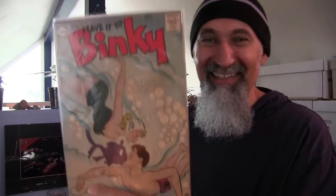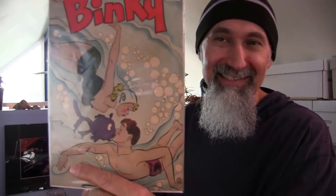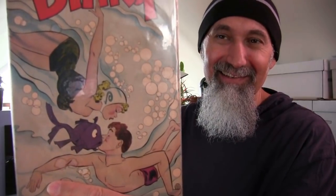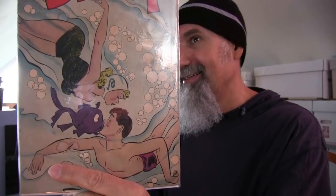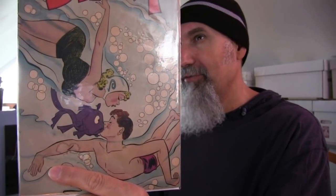Leave It to Binky. I love this cover. And for some reason it was being chased. Leave It to Binky, number 60. Take a look. Beautiful cover. Okay. From 1958. And it cost me $9.50. And this is graded at 3.5.